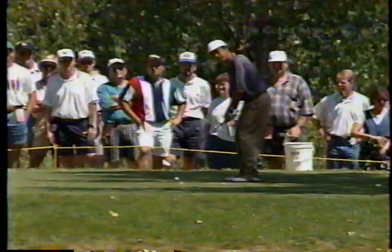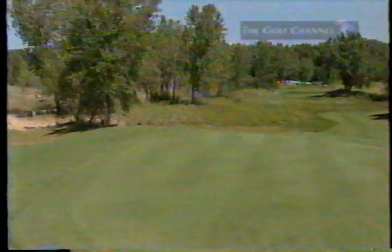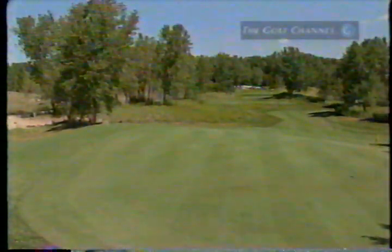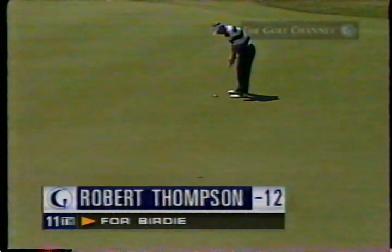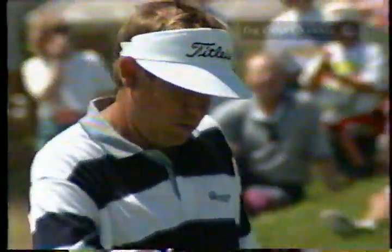Let's go to 14 now, Matt Peterson. 14th hole, playing 177 yards today. Dang it, I hit it over there. Pin's cut way over on the left corner. Oh, and Matt's bailed this one out to the right. Down the hill it goes. This was at 11 a moment ago. Robert Thompson to get to 13 under. It just never looked like it was going to miss, did it? Set or cut.